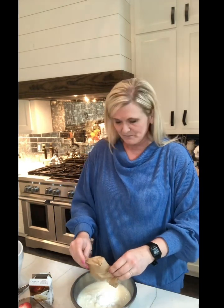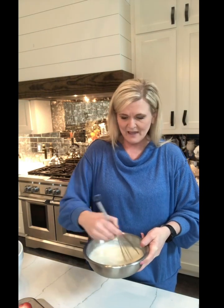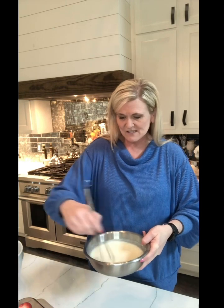So I'm gonna put the whole package. Make sure you get the instant pudding or you'll be sad when it doesn't set up right. Whisk that together really good and stick it in the fridge. It doesn't take very long to set up. And we're ready to put it together. So this will be your first step.